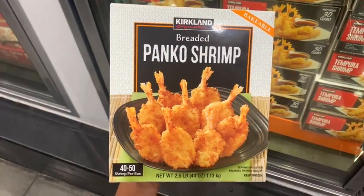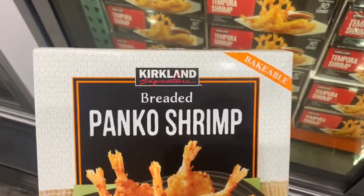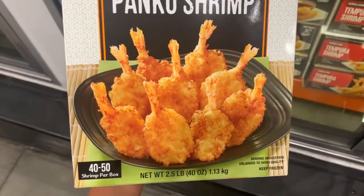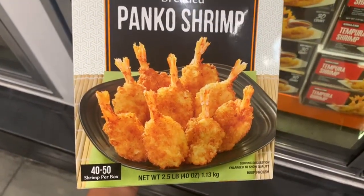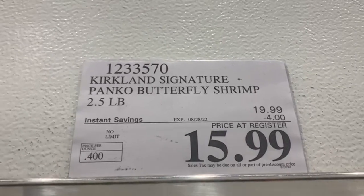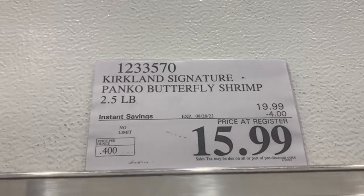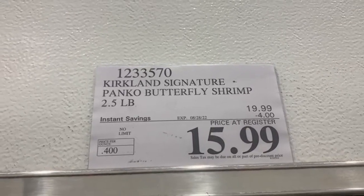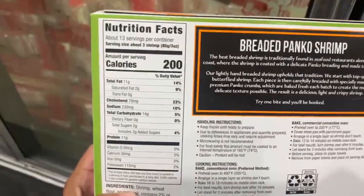Here's another great find through these hot buys. It's on this Kirkland branded breaded panko shrimp. This one is super tasty. You get about 40 to 50 shrimps per box, and it's 2.5 pounds of product here. Look at this price, you guys. From $20, you get $4 off right now through the hot buys, and they come out to about $15.99. So you take off $4 from that total price, that's a pretty good amount right there.